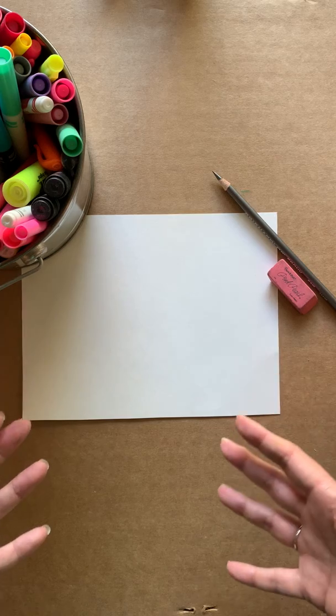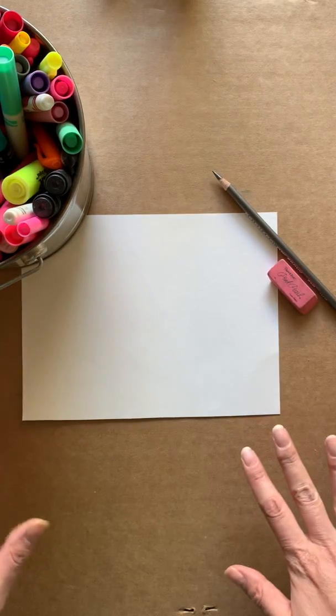But since we're drawing outside, I don't want to take all of this with me. Really all I want to take are just the tools that I think I'm probably going to need the most. And the tools that I need the most are my pencil, eraser, and my paper. And probably something hard to draw on. This could be a clipboard. It could be a book that you put behind your paper.